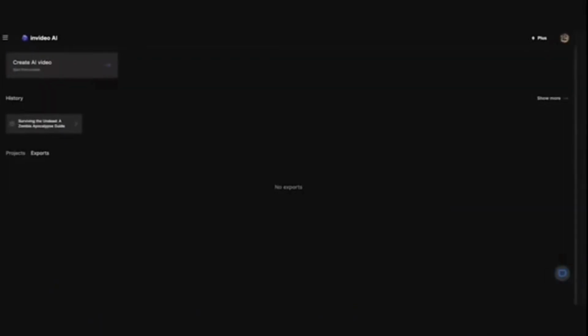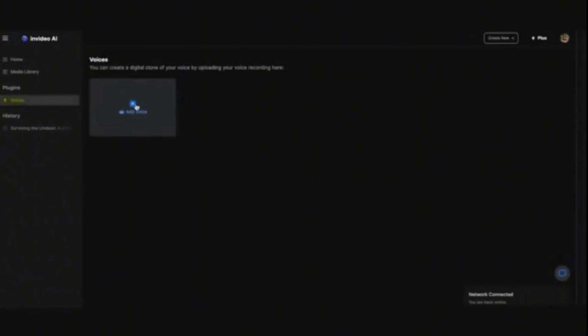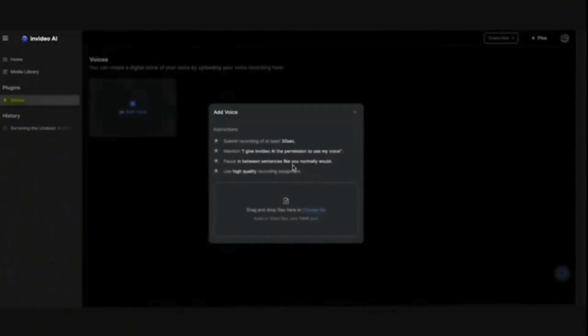Let me show you how you can use this new voice cloning tool. When you're on InVideo AI, just click on these 3 lines up here on the left-hand side. Then under plugins, just click on voices. Click here and you can add your voice. So with this, you have to submit a recording of at least 30 seconds and just mention, I give InVideo AI the permission to use my voice. This is just for you to use, but if you don't mention this, it will not work.